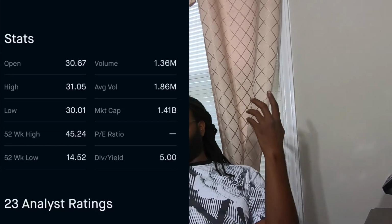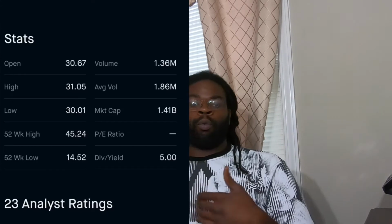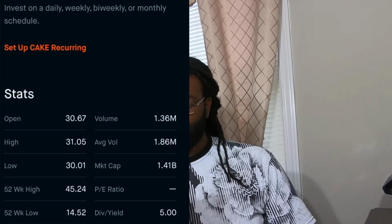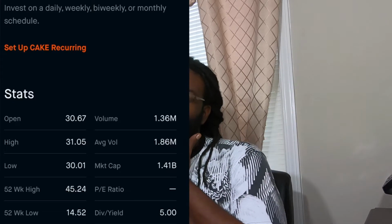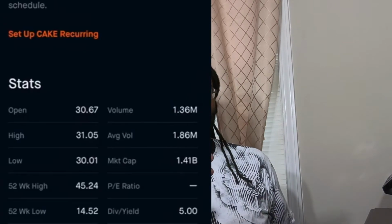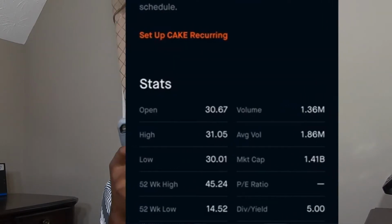I do think this is going to correct itself over time as its business begins to pick up and as they begin to open new locations. One of the things that I like best about this stock is that it has a dividend of 5%, which is extremely high. If you look at the 52-week high and low, the low is about 15, the high is 45. So the midpoint would be right around 30 bucks. So I'm looking at buying this stock anywhere around 30 bucks. Like I said, anywhere between 30 and under 35 right now. Currently it's 31, so it's a perfect buy for me right now.